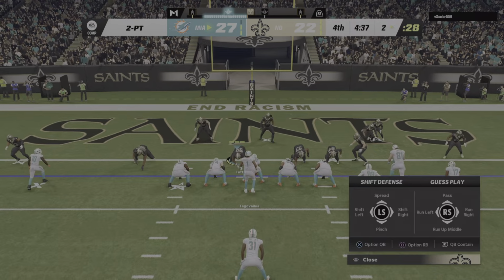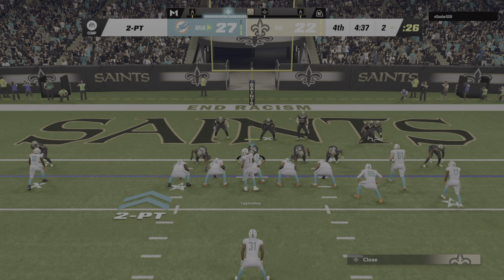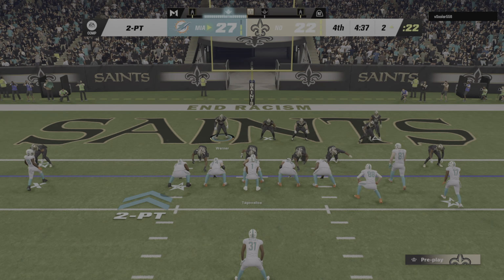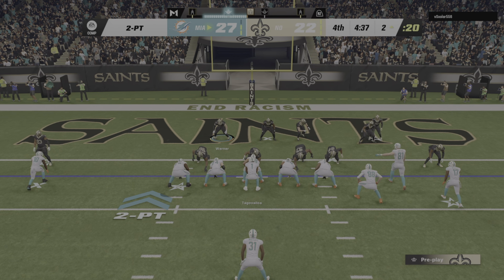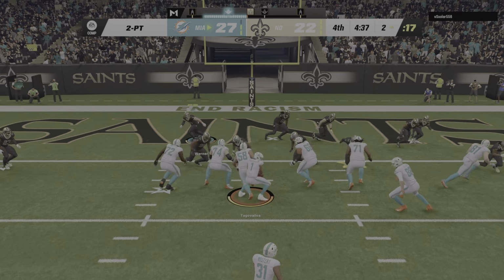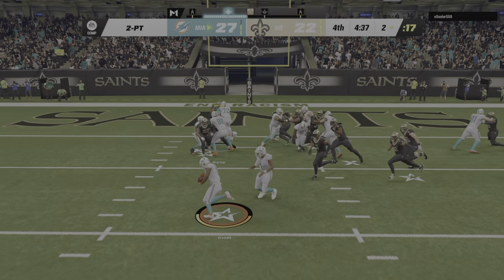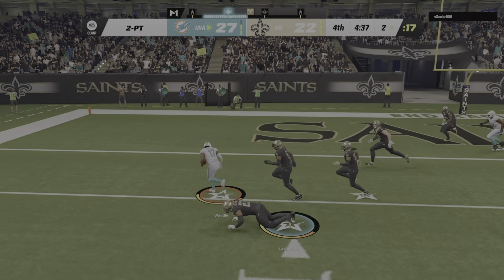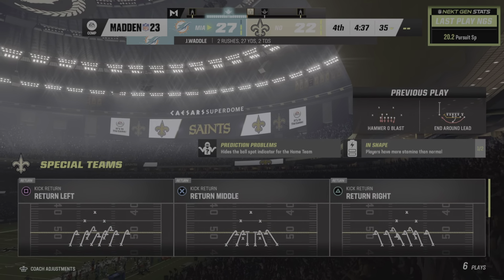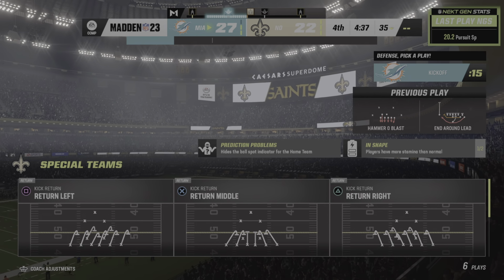So now a big play here as the Dolphins will go for the 2. The Dolphins are running a 2-point conversion. Black shot. Set. And they'll try a little razzle-dazzle. And that one covered beautifully. Their defenders stayed home, and they'll stop him behind the line.